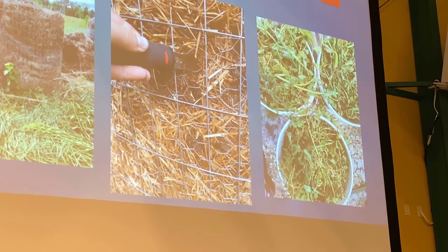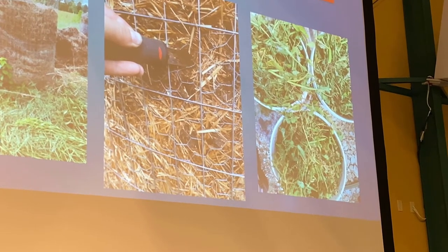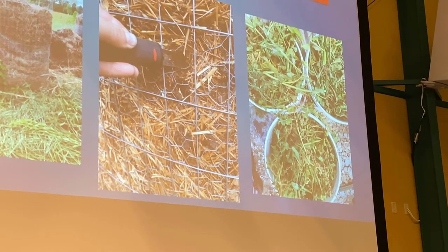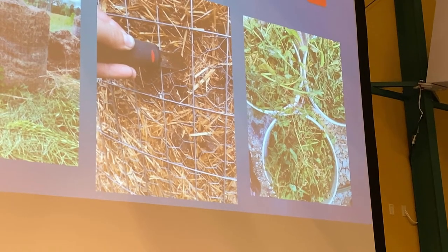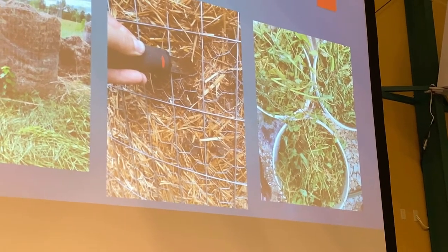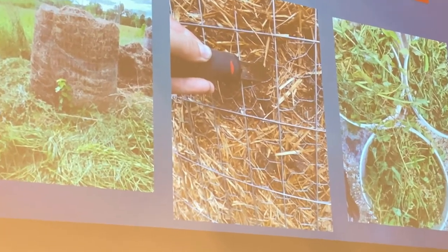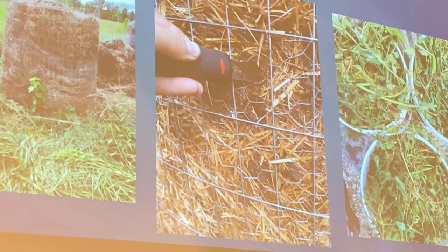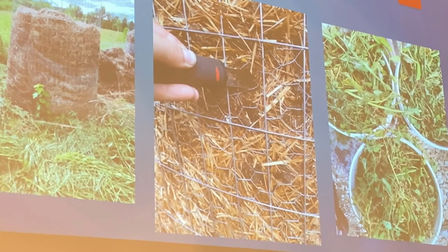What that allows for is oxygen to be able to access all the bits. So there's no center point that goes anaerobic or loses oxygen, which is where you get the pathogens and the bad guys start to form. So the center is open, everything is within a foot of air, and it just hangs out. So we filled this a year ago, last summer. Well, the livestock farmers filled it, thanks Liz.